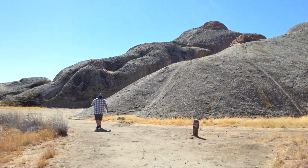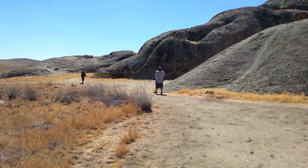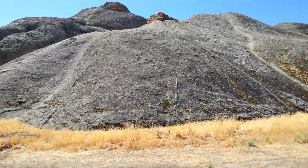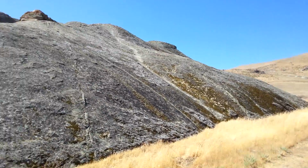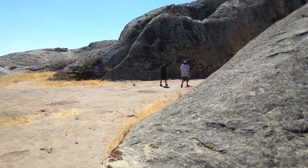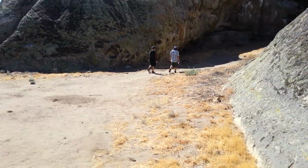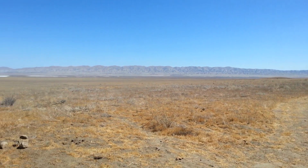Alright, this is a painted rock, which is a very big rock coming out of the ground, where Native Americans used to come here for, I'm assuming, ritualistic purposes. Or it might even have been a place where people actually stayed to live. It's beautiful. We're here in the Carrizo Plain, as you can tell.